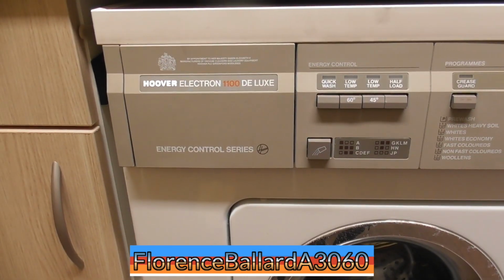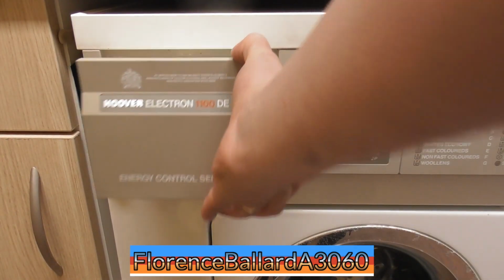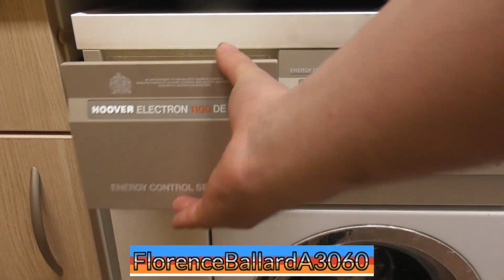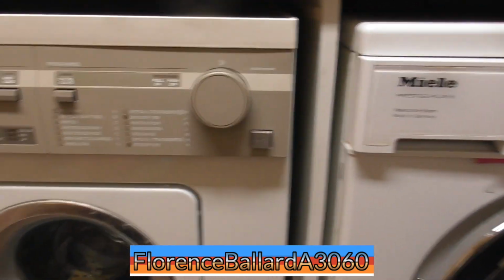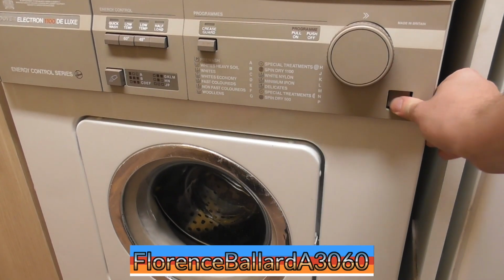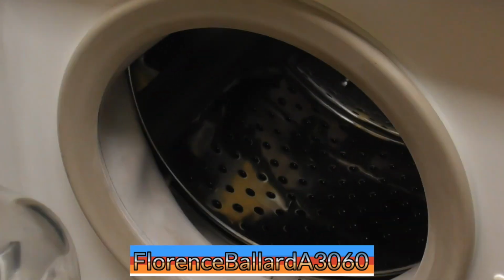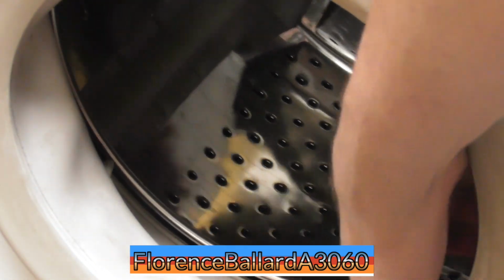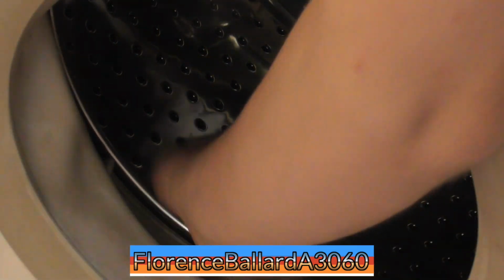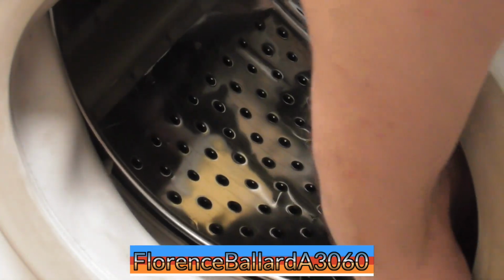And what I like about this, look at this, to open the drawer. It has a tab there, so when that spins, it won't come open. And the door release button. So it has a different seal to the A3060, albeit this actually has the A3060 type drum. Look, so you can hear. That's smooth. That's just how these motors sound because, of course, their age.